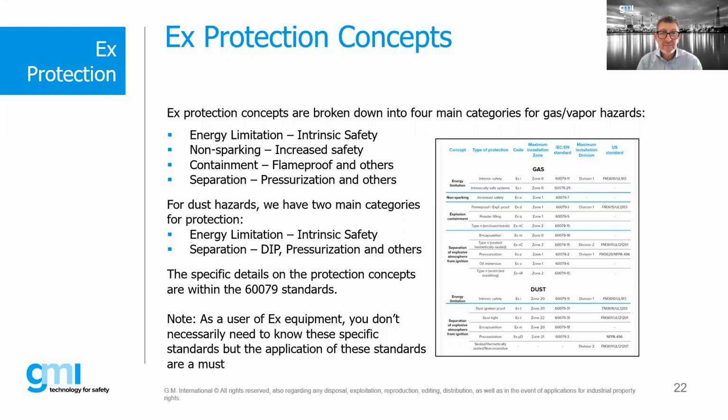Yeah. And again, I apologize because this is also information that we would do under a couple of days. So we're flying through this, and I realize that. But remember this on your protection concepts. We have all these protection concepts that are suitable for particular gases and dust. But here's the key thing to remember. There are four major types of protection out there. There's energy limitation, which is considered to be really intrinsic safety; non-sparking, which is increased safety; containment, which is considered to be primarily known as flameproof; and then separation. That's separating the gas from the source of ignition. That can be done by pressurization, okay?